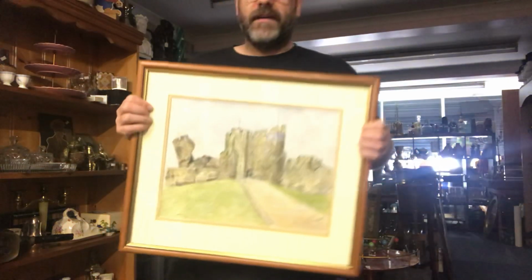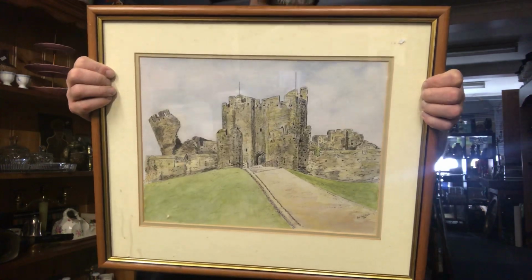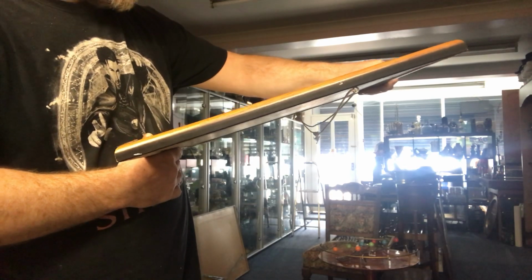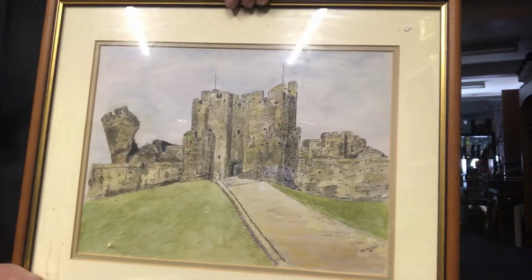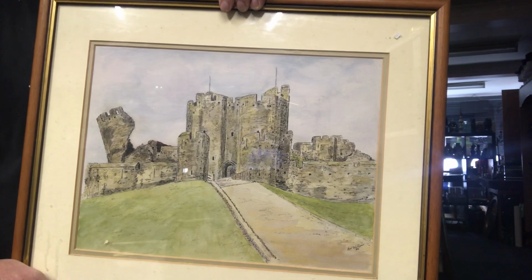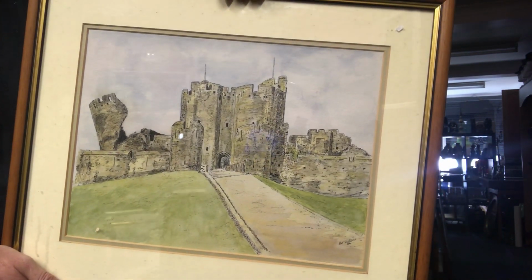And I've got another local piece of history, if you like. This is a watercolor painting, so it's an original work of art. The artist is Anne Williams, dated 1994. And the image is of Caerphilly Castle. Now Caerphilly Castle is about 6 miles from where I am here now, so you can imagine the local interest this is going to have.